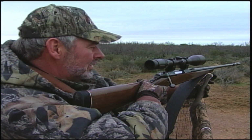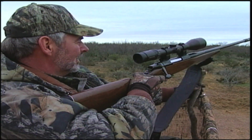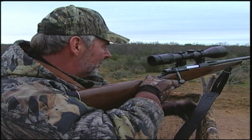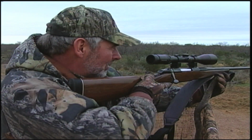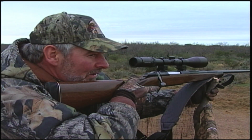You know, I lost my shooting stick on the airlines, so I went and cut this stick right here. And what that does is that allows that rifle to sit right up there on top. As Bob tests his makeshift shooting stick, he suddenly finds himself out of position for a quickly vanishing opportunity.